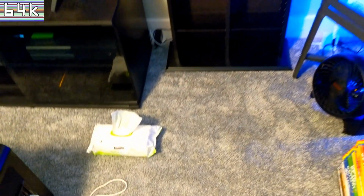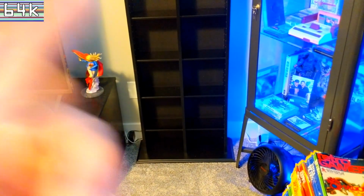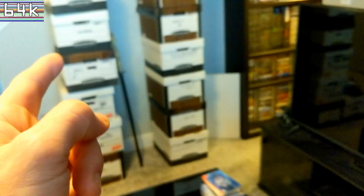So we just cleaned it all up and it looks pretty good now, sitting really nicely here. Probably going to put handheld games on there, I'm thinking. Or I'm just going to have a look at those boxes over there now. Look at all those wet wipes.